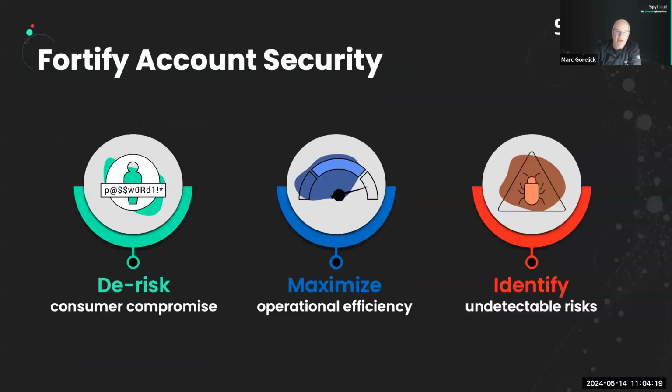So how are we going to help you fortify account security? There are really three elements that we want to emphasize today. The first one is to reduce or de-risk, as we're saying here, customer compromises. And the way that we're going to do that is we're going to enforce strong passwords at the time that accounts are created. We're going to check to make sure that accounts haven't been exposed. And that can be done either at login time or at transaction time.